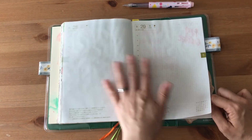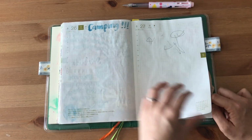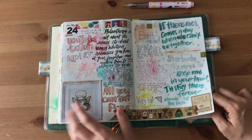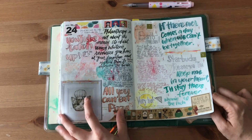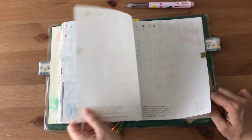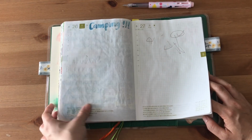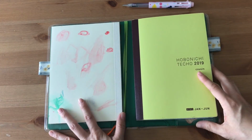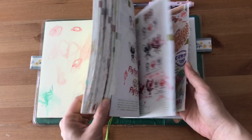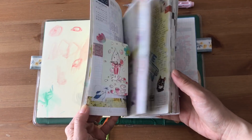I will most likely just let my kids have fun with these blank pages, or I might print out some pictures from the camping, or I might just write some quotes. I was listening to a speech from Jim Carrey, and he had some amazing quotes, so I may draw those or write those in here if I have some time. But anyways, that was my flip through of my pages. I can't believe it's already almost June.